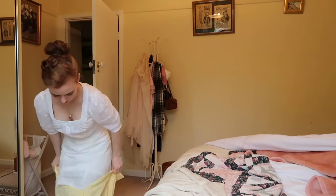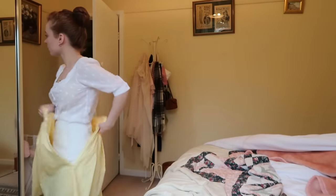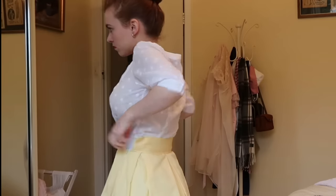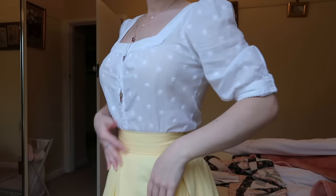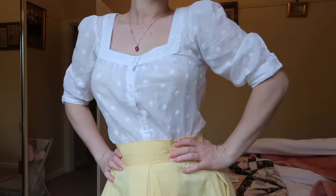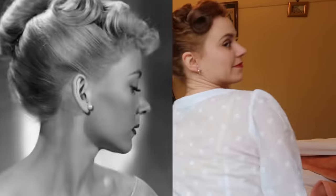I put on again my 1950s undergarments, so I had my girdle underneath my slip, but unfortunately I didn't realize how small the waist of my skirt was and I couldn't fit it over the top of the girdle, so I had to take it off because it does have a very small waist, so I was able to squeeze the skirt on with no undergarments. And I used this black and white photograph for hair inspiration.